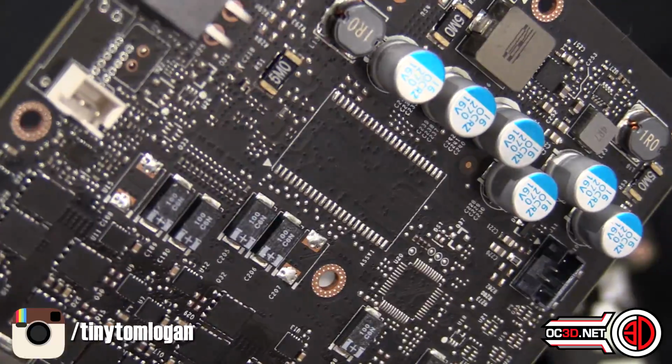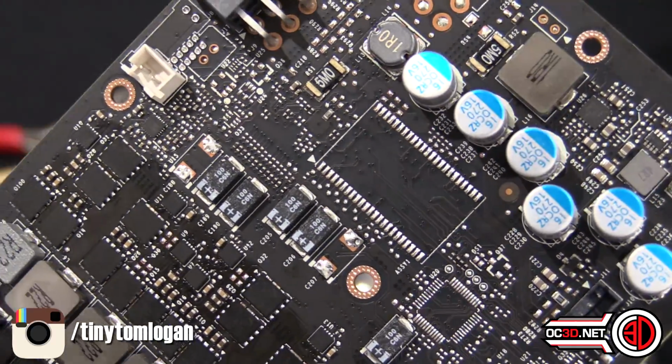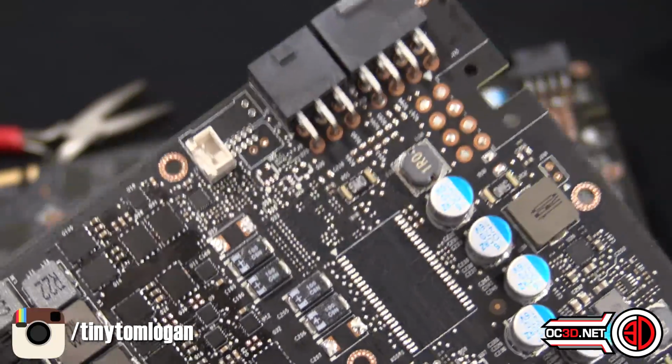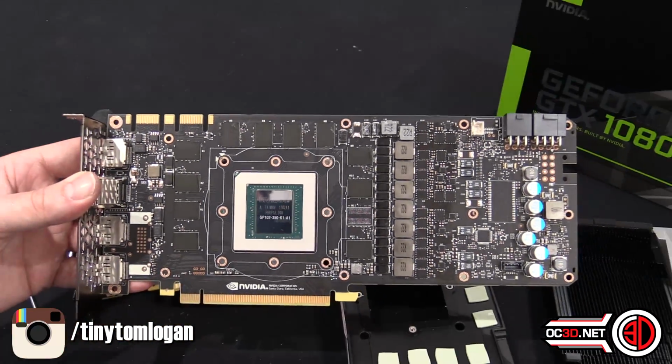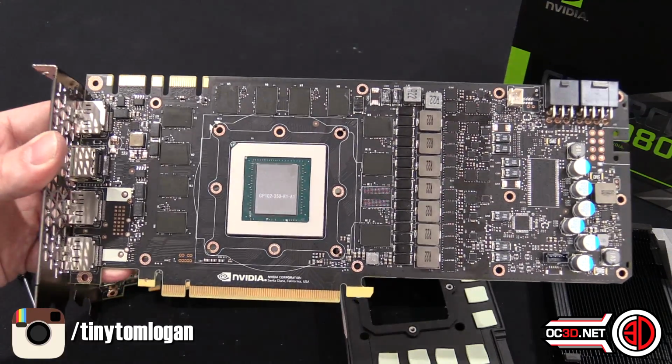I'm using the camera to zoom in on it so that we can see if there's any identifying markers or anything like that, but I can't see anything other than traces. But anyway, yay, now I just have to put it back together again. Okay then, so after wasting 2 hours of my life stripping the cards down just to put them back together again, we are back here.